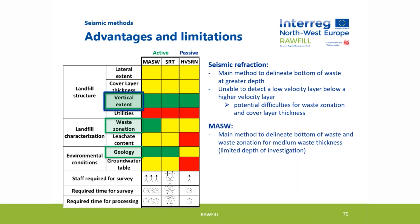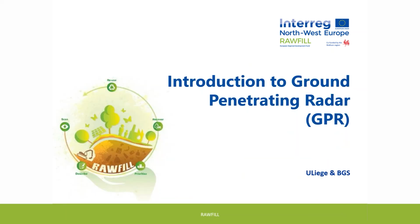The MASW, in contrast, is able to detect such hidden layers and is therefore a potentially powerful method to delineate different waste zonations. However, the main limitation is the limited depth of investigation. H/V can be a very efficient tool to detect the waste thickness. Next, the basic operation and application of ground-penetrating radar will be reviewed.